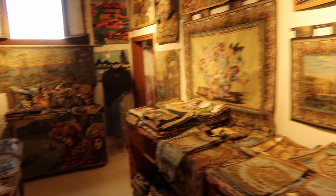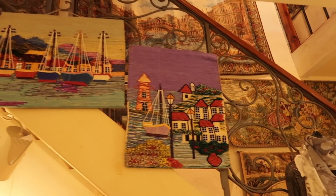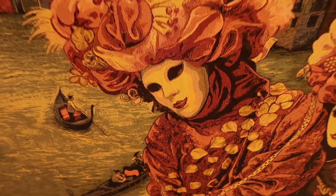Look at all these beautiful tapestries. Wow. There's definitely something about all this colour that just makes you smile. I've just been wandering around with a big grin on my face because I think, I don't know, maybe it's just because it's so cheerful.